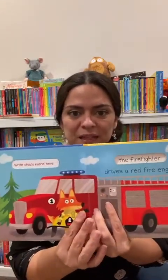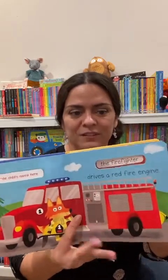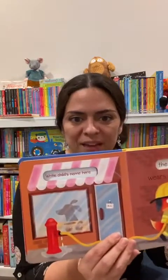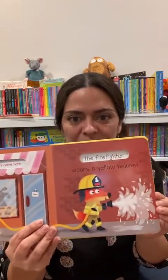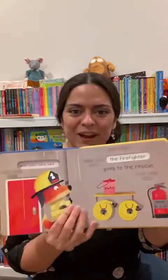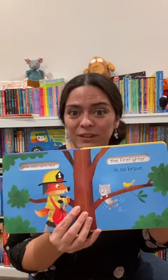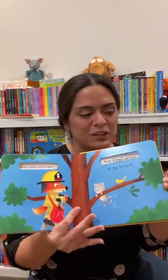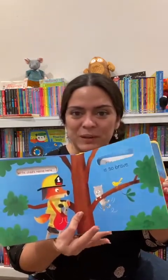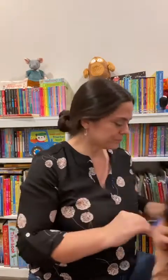So let's say Nicholas, the firefighter, drives a red fire engine. Or we have Hannah, the firefighter, wears a yellow helmet. So it's a really cute book about firefighters, and you can put your child's name in it. You can put up to three, or you can even put like a piece of tape over it and put like a dry erase marker and put as many kids' names as you want. That's the firefighter. There's also a girl one called the ballerina.